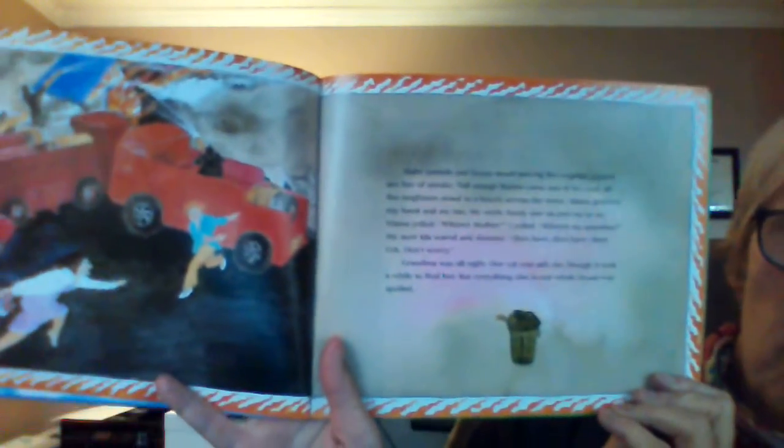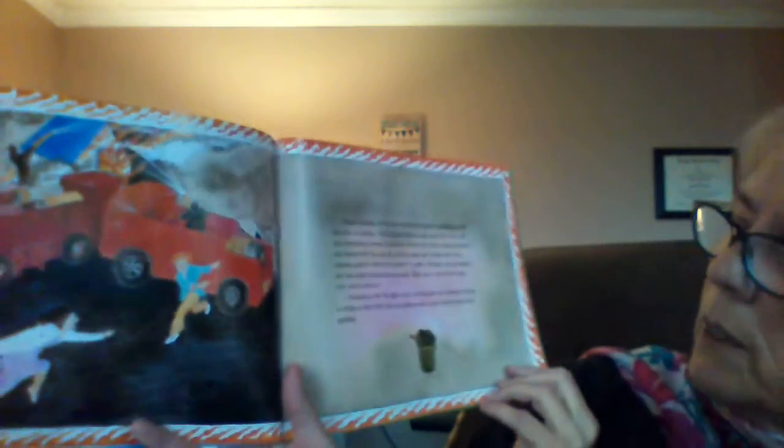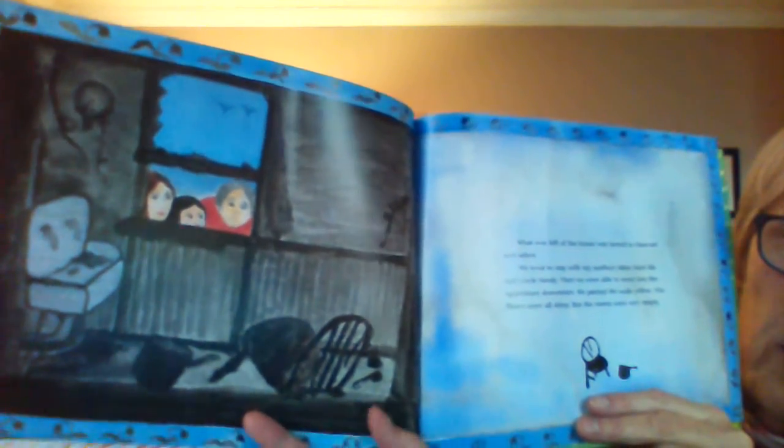My mama yelled out, "Where is Mama? Where's my abuela? Where's my grandmother?" I said, "Don't worry. Grandmother is okay. Don't worry." We were so sad when we looked inside and saw that all of our things had burned in the fire. We couldn't live there anymore.